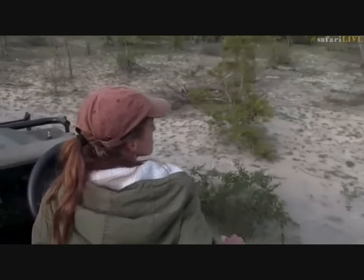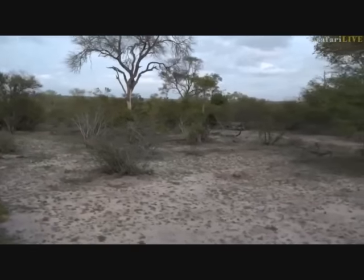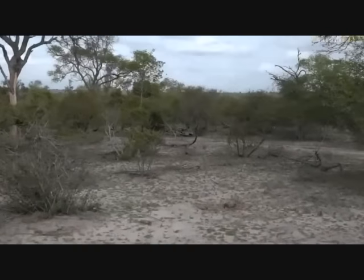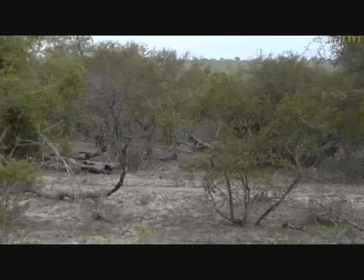Oh, you don't do that. I'm not going to get any closer. I'm going to try and get us into a view that we can see at least that crowd over there. Otherwise, they're going to vanish completely.